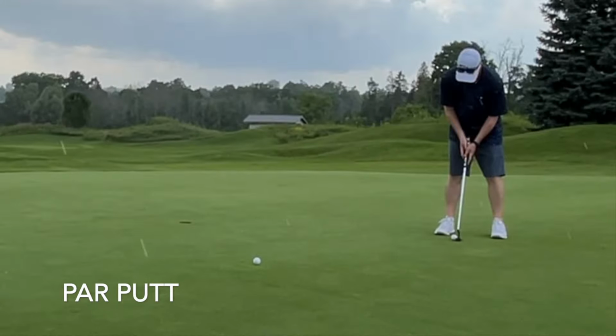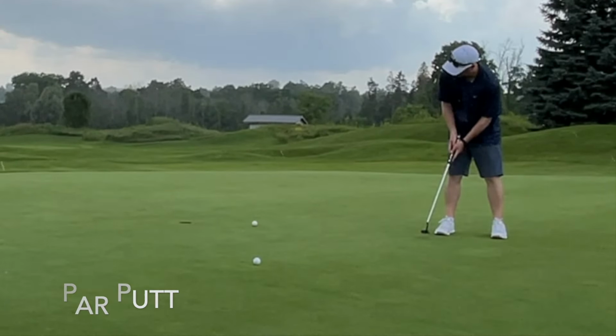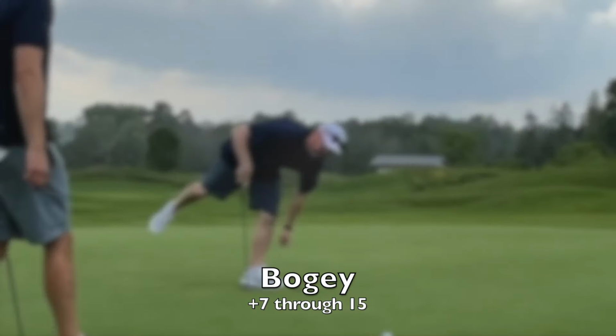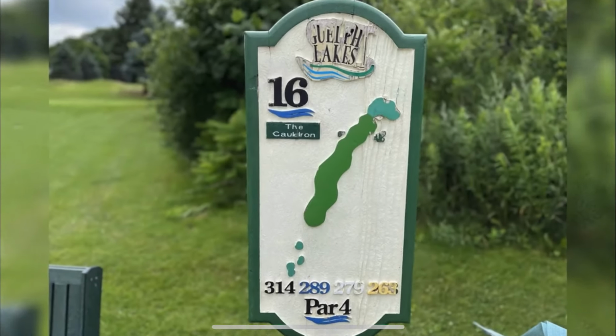I'm also about to have a seizure from Derek's attempt at some camera work there, and I step up to the par putt, just miss it off to the right, and that is an unfortunate bogey, but we have to just shake that off, and we have 3 holes to go.